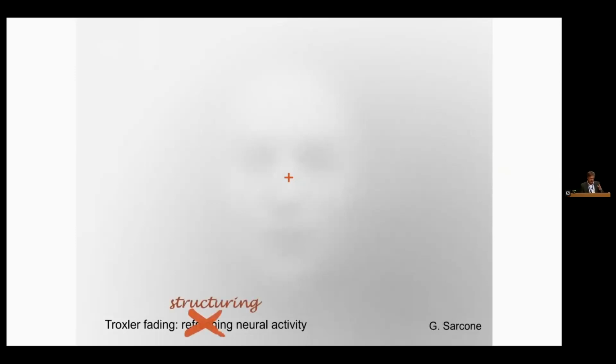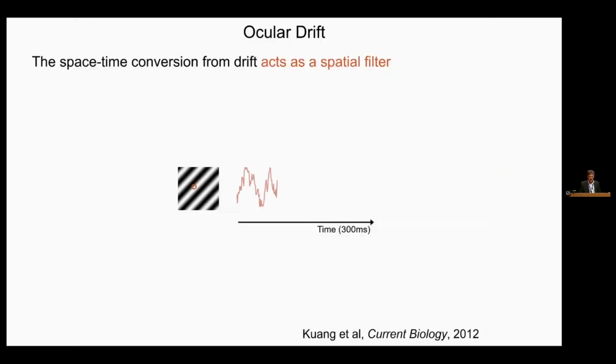Well, what I hope I'll convince you is that they do much more than that. They're not just refreshing neural activity, they're structuring neural activity. They're providing transients rich in visual information, in spatial information, that is then decoded by the visual system. So let's think about that a little bit, and let's focus on the case of eye drift, which is easier to start from. Okay, here is a photoreceptor, the red circle, looking at one particular grating, these black and white stripes, and as it jitters because of eye drift, it's experiencing temporal modulations.